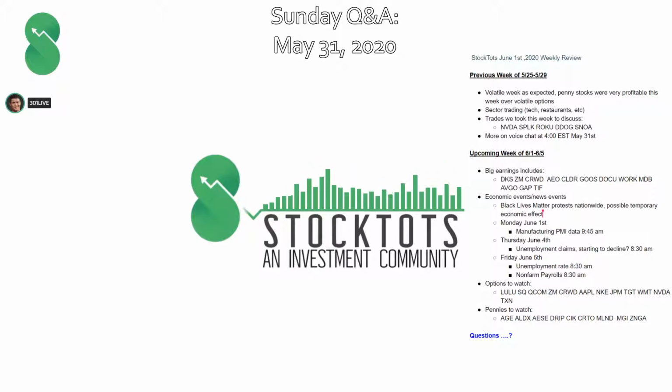Also Square, Qualcomm, Apple, Nike could be very interesting this week. JPM also, the banking sector has been pretty hot. Target we talked about, stores being closed down. And then Walmart. Nvidia is definitely technical. It has run up to around 366, pretty much that all-time high area. We can see that go back up this week.